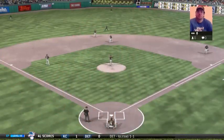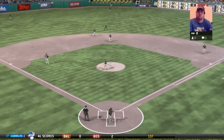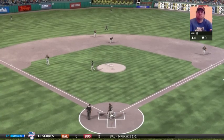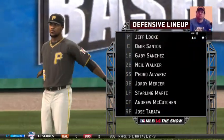Starting lineup for the Phillies is there on your screen. And a look now at how the Pirates line up on D behind him.